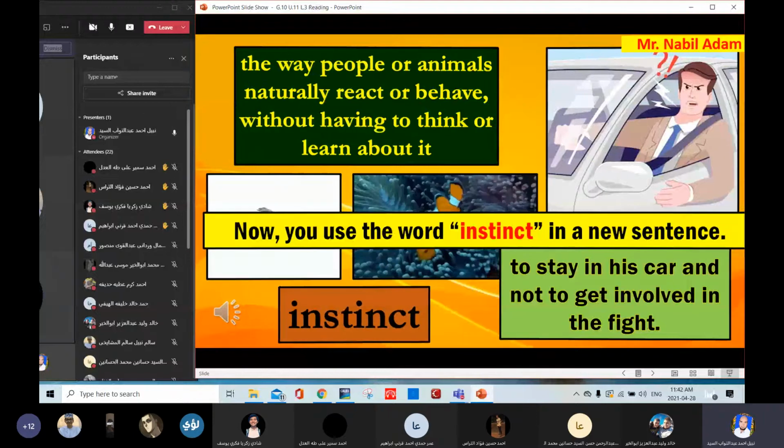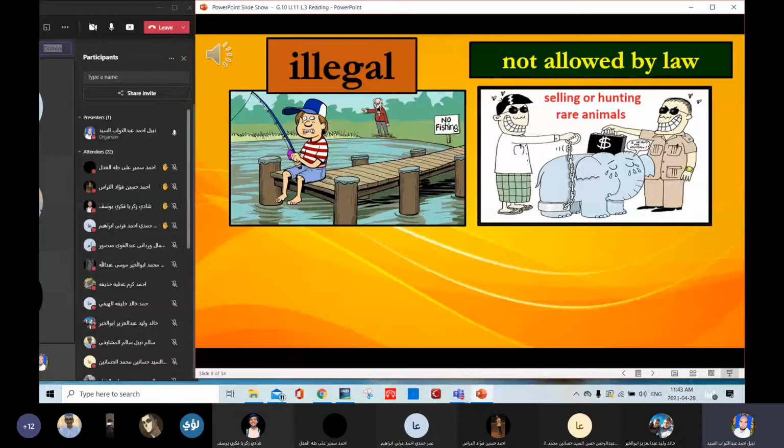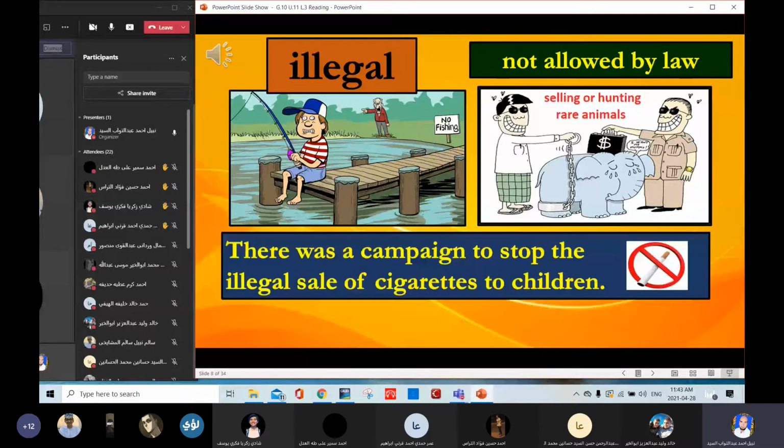Illegal. Selling or hunting rare animals is illegal. It's against the law, not allowed by law. Illegal, the opposite of legal. There was a campaign to stop the illegal sale of cigarettes to children. So selling cigarettes to children is illegal. It's against the law. Use illegal in a sentence.